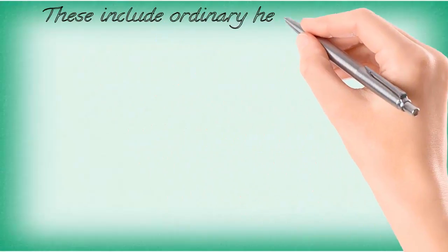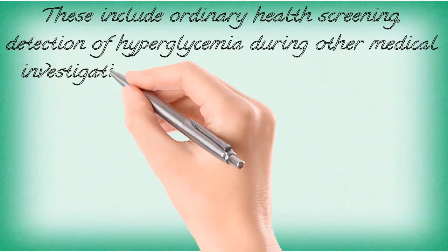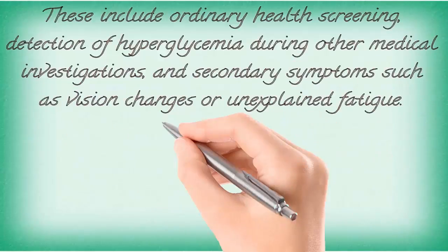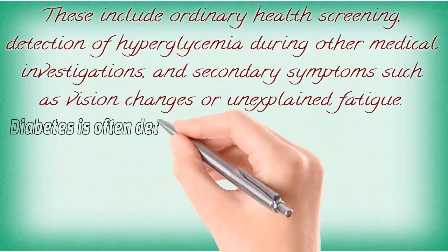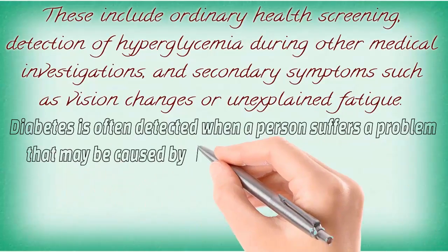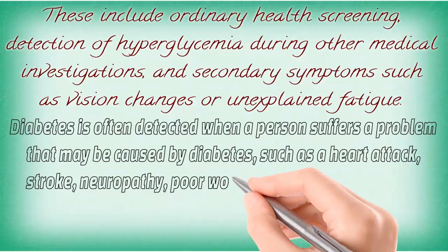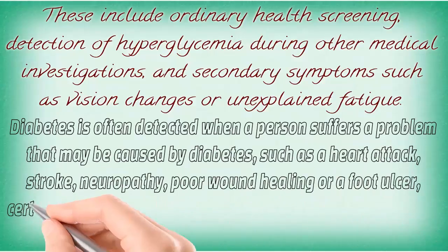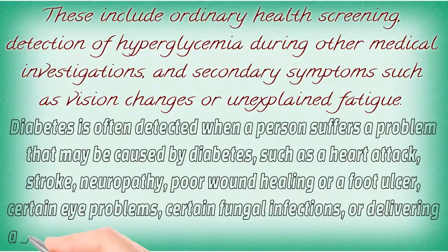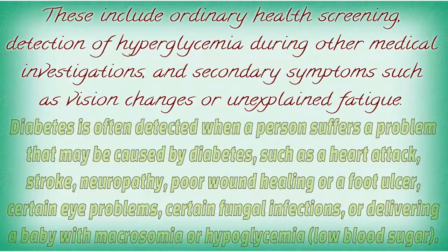These include ordinary health screening, detection of hyperglycemia during other medical investigations, and secondary symptoms such as vision changes or unexplained fatigue. Diabetes is often detected when a person suffers a problem that may be caused by diabetes, such as a heart attack, stroke, neuropathy, poor wound healing or a foot ulcer, certain eye problems, certain fungal infections, or delivering a baby with macrosomia or hypoglycemia, low blood sugar.